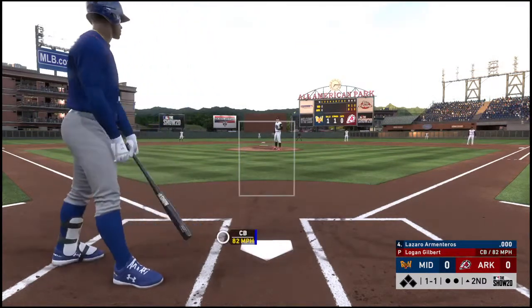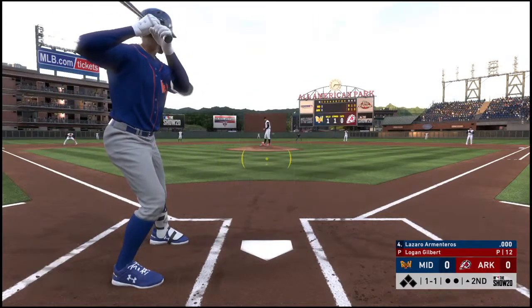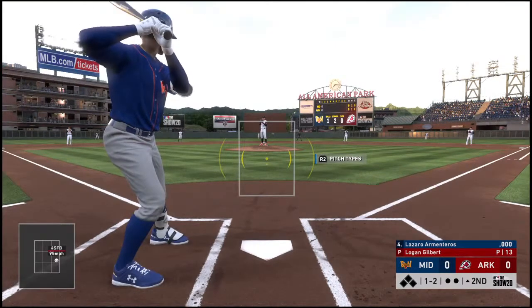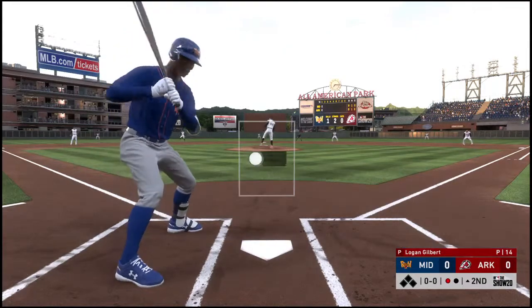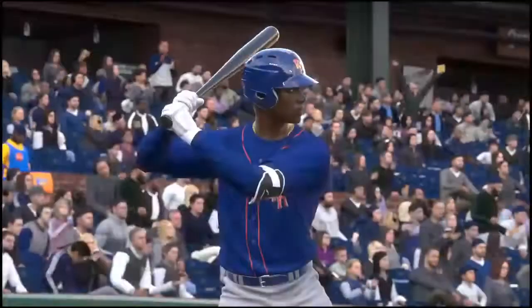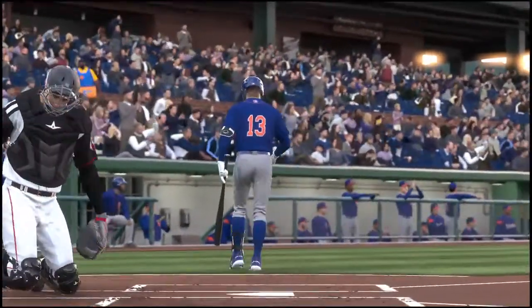And here's a curveball in the dirt that time for a ball. 1-1. A ball and 2 strikes now. Count is 1 and 2. Fastball called, strike 3, and there's the first out of the inning. I like how he worked him backwards for that strikeout there. He wasn't showing the fastball early in the at-bat, but then went back-to-back once he had the hitter down in the count.